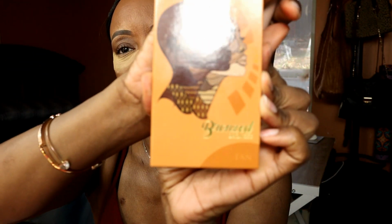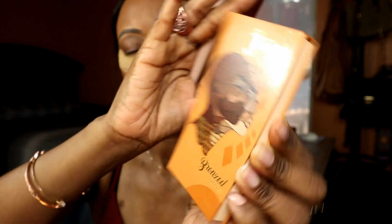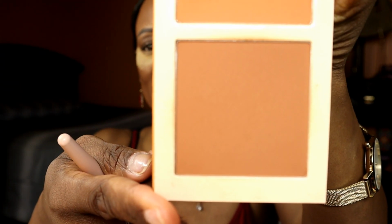All right guys, so I'm going to bronze my face before I get to my eyes. This is Juvia's Place Bronzed and Tan. This is the palette, and we're going to be using this bottom color right here. It looks kind of light on camera, but it's dark enough for what I've got going on.